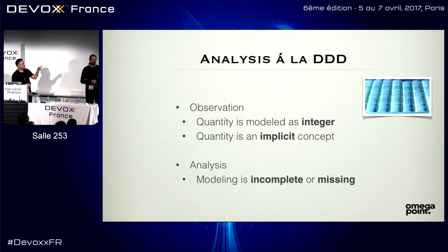One observation is that the quantity was somehow modeled as an integer. I guess the domain expert said, you know what, you can order 5 books. Okay, that's an int. I know how to code that. So no more questions. The thing is then that quantity becomes an implicit concept. If you look in the code, it will say int quantity. It will be in the variable names of parameters, but it will not have a proper home in the code. It will not be explicitly represented.